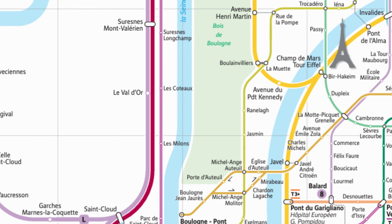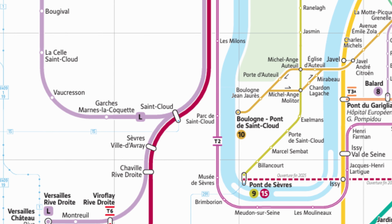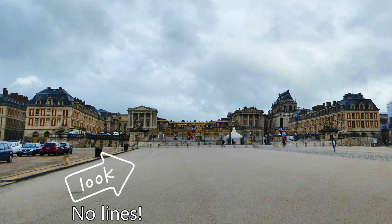Depending on your Paris departure point, it takes about 25 to 30 minutes on the RER C. Plan your trip to arrive early to beat the crowds. We took the first train of the day today, which departed Paris just before 6 a.m.